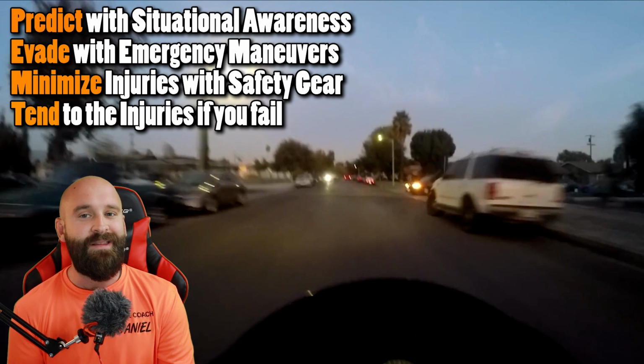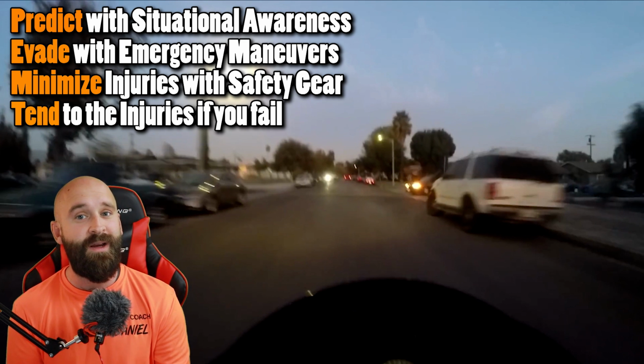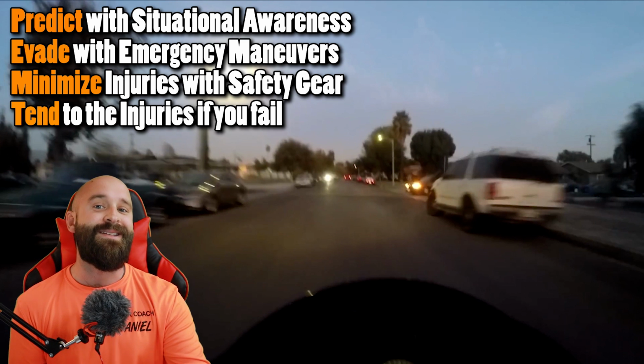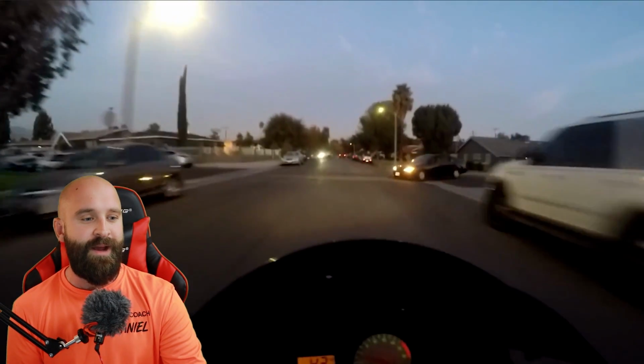So that's the whole point of preventing the accident, is that sometimes you're just not left with an escape path or total stopping distance. So now you're kind of up to physics, and hopefully you're wearing gear to mitigate the injuries so that it's not going to be as bad as it could be without gear. So he's going to go ahead and have an impact.